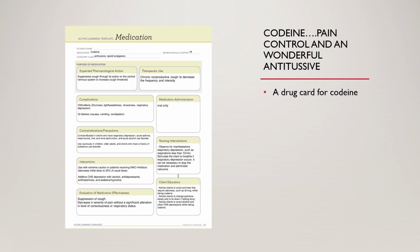I did want to point out about codeine being a cough suppressant. It is a wonderful pain medication. It comes up under pain control. But it's also a wonderful antitussive. You have to have a prescription for it. You have to go behind the counter. I have to sign to get it from the pharmacist.